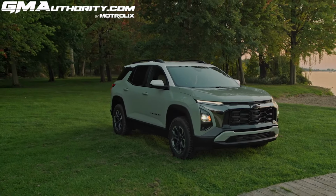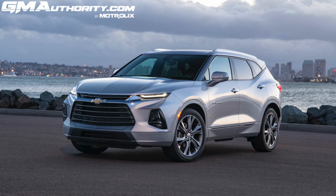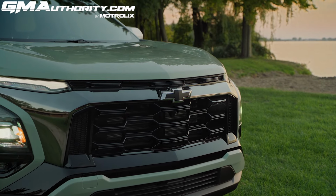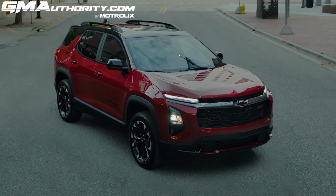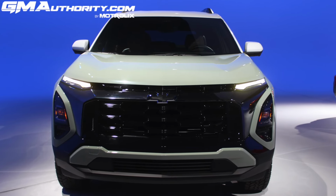The front end features Chevy's highbrow lighting treatment, which initially debuted on the 2019 and newer Chevy Blazer. Highbrow essentially splits the headlights into two levels. The top level is horizontally oriented and features the DRLs, the daytime running lights, which also double as the turn signal and the hazard lights. And those are followed by a bottom level of lights that feature the actual headlight.